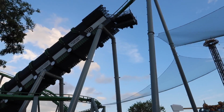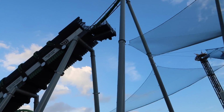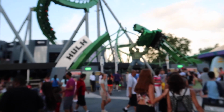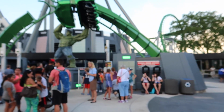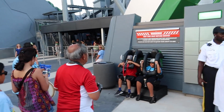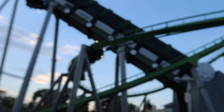The Incredible Hulk started soft opening yesterday. So people are launching and riding. The wait time has been about an hour now. Look at that statue, that looks amazing. We're gonna try the test seat to see if we can fit in this thing. And of course everyone's doing photo ops in the test seats instead of actually using the test seat. Good news, everybody, I fit. Okay.